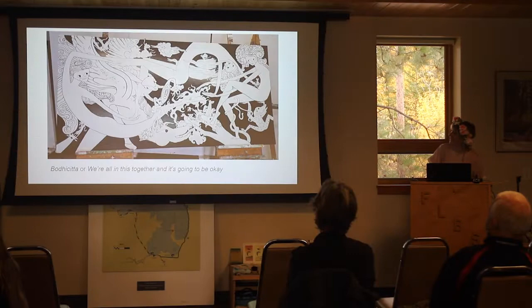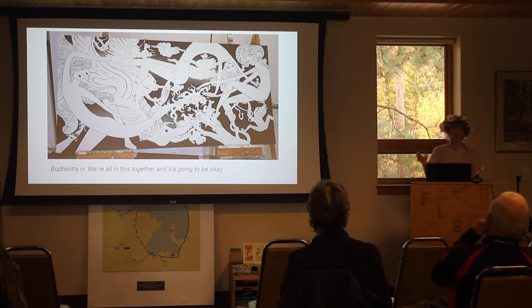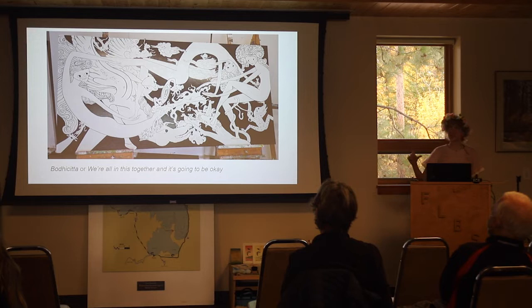All right. So this piece is called Bodhicitta, and this was for the Alley Mural Project in Missoula, and they have a series of interchangeable murals that go in metal frames in an alleyway, which is really cool. I did not get to use ink for this. I had to use a liquid acrylic, which was much tougher. And this is the only other piece I've done a full workup sketch for before I even started, because this is 8 feet by 4 feet.